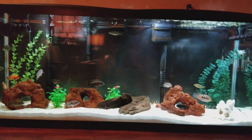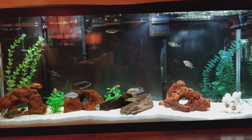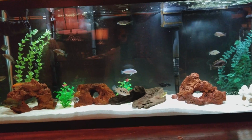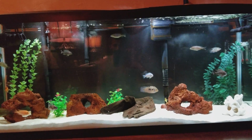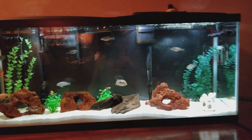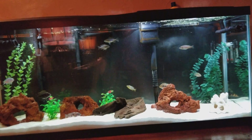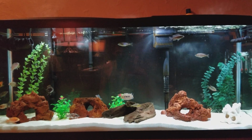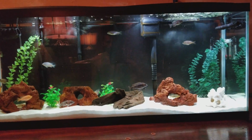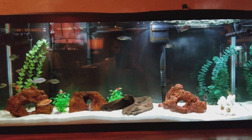So what is my favorite lake? It's a tough call, because I really like the Frontosas. I've been looking for them for months, and I finally got two of them today. And they're so small right now. But I would have to say it's pretty close between Malawi and Tanzania, if I'm saying that right. So that's pretty much my favorite lake. My favorite fish has got to be the Frontosa and the Venustus. Them are my favorite ones that I have.